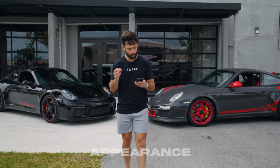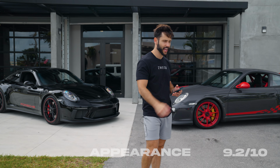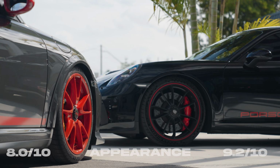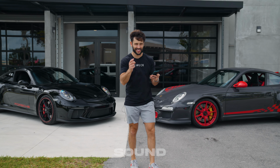Nonetheless, let's go to the scorecard, starting with appearance. That car, 9.2 out of 10, just look at it. And that car, an 8 out of 10. Basic look in touring. Most people confuse it for a regular 911. Sound.